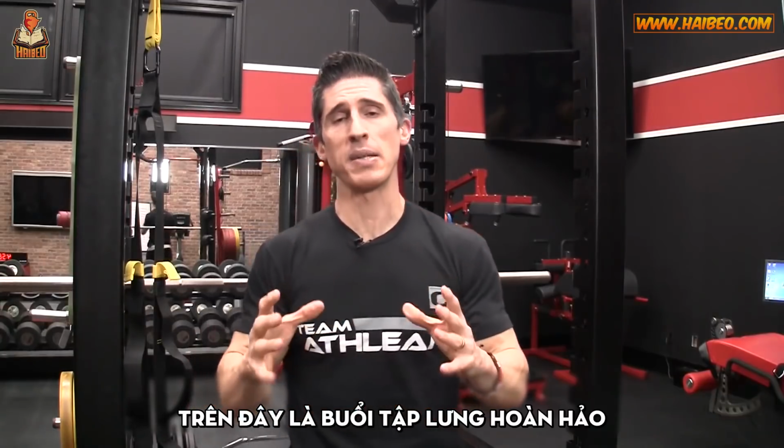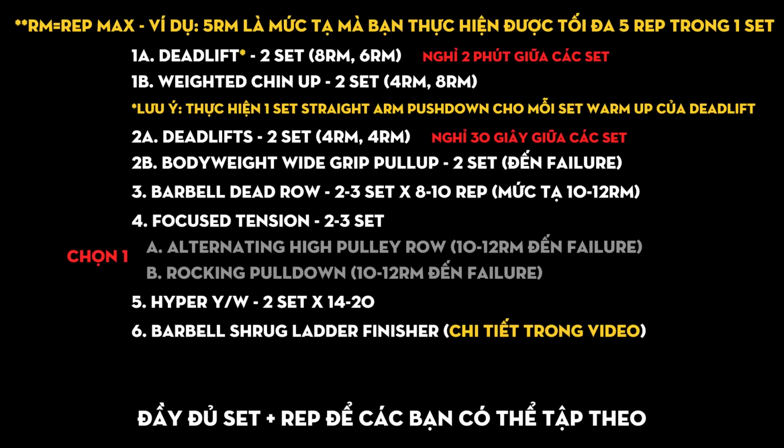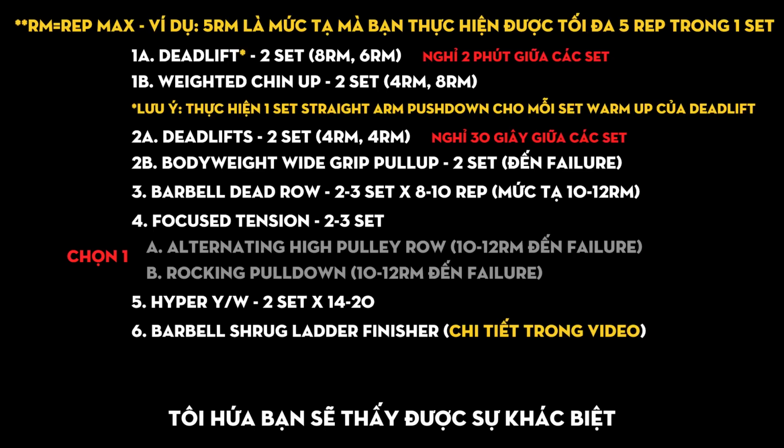So there you have it, guys. There's the perfect back workout. I'm laying it all out for you here, step by step, all sets, all reps for you guys to follow, copy down, and try yourself. I promise you, you're gonna see and feel the difference.